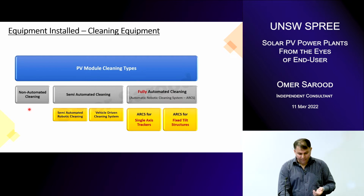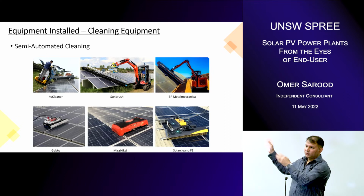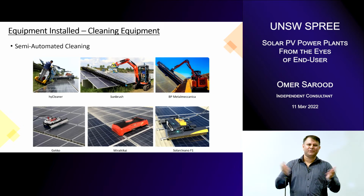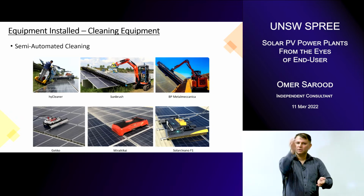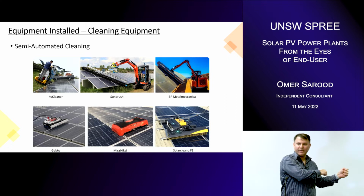Now, there are some semi-automated cleaning solutions whereby you can either drive a machine. Okay, forget about the names here. This is just taken from one of my own LinkedIn articles, so I just copied it from there. There are different companies who provide different types of products. There are some machines which can literally move on the modules like a mouse and go on to clean. They can be put on the modules and taken away by someone.